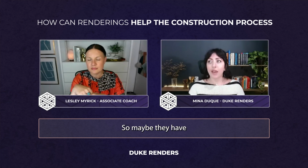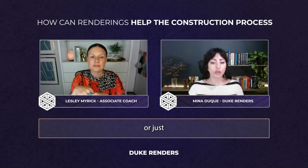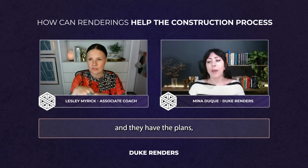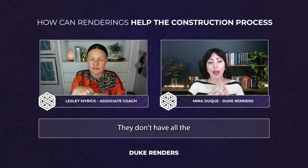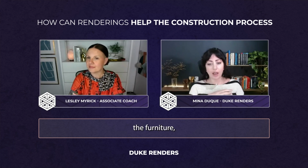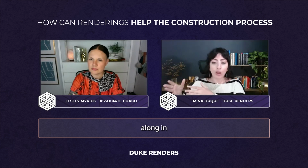So maybe they have, whether it's a major renovation or just new construction, the plans and the structure, but they're still working on all the hard finishes, or they don't have all the soft finishes chosen yet, the furniture, anything like that. But what we can do is start creating and rendering that side of things so that they can present to their clients, and then move it along in their design process.